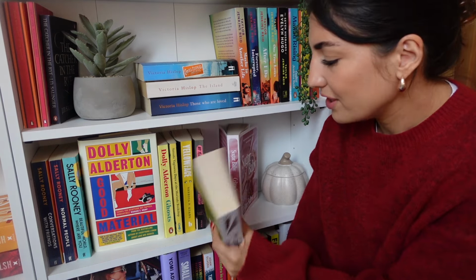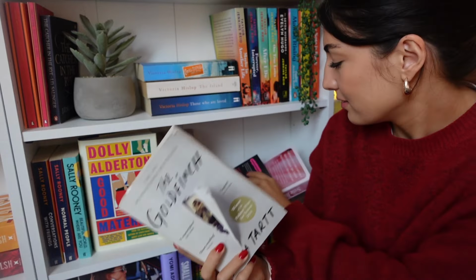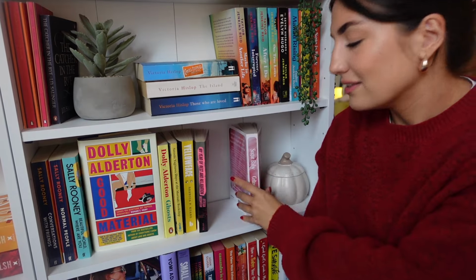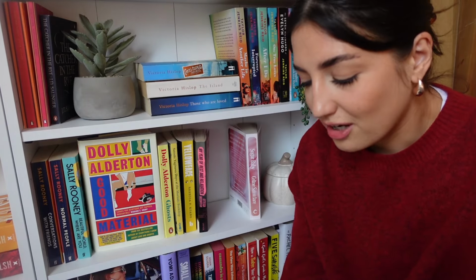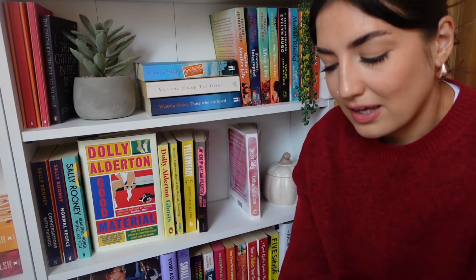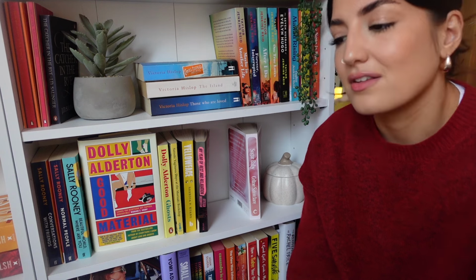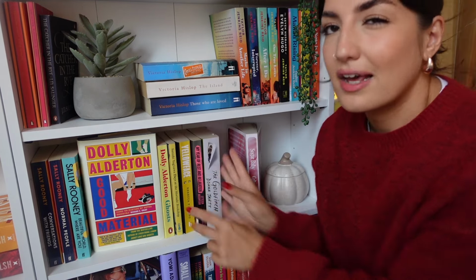And then we have The Goldfinch by Donna Tartt, which is actually my mum's book, and I have pinched it from her. So yeah, this will be my first Donna Tartt. My plan is to read this, see how I get on with it because I already have it, and then if I do like it, then I will give The Secret History a go, which I do think I will like given how much I liked If We Were Villains.